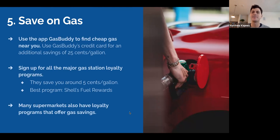Gas Buddy is an app that will show you in your area the cheapest gas. They also have a credit card where you can save 25 cents a gallon. It's a debit card, so you don't get any points. Sad face, but it saves 25 cents. But that can also be used with every ExxonMobil, Shell, BP, they all have their own loyalty programs.